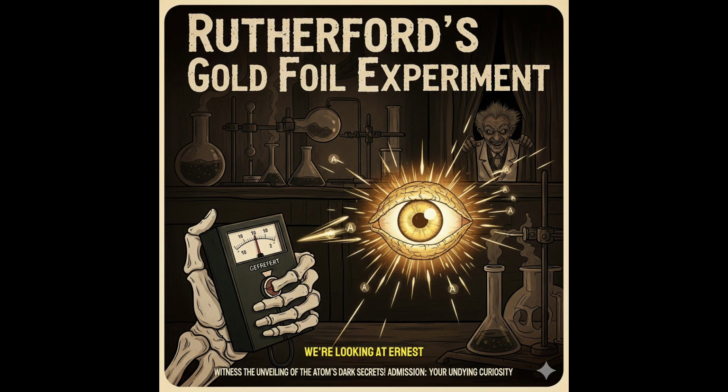Today we're looking at Ernest Rutherford's gold foil experiment. It really did flip our whole understanding of matter on its head. Right, so before Rutherford rocked the boat, what did scientists actually think atoms looked like inside? There was a dominant model, wasn't there? There was, yeah. It was called the plum pudding model, proposed by J.J. Thomson around 1904.